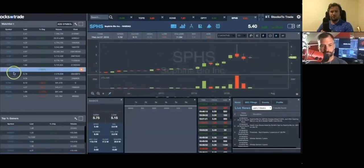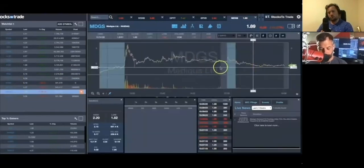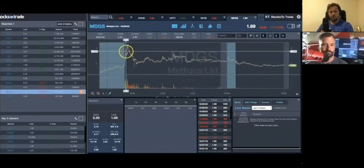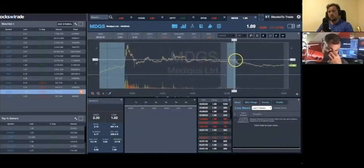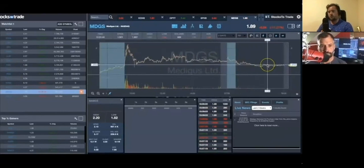MDGS, same kind of thing. MDGS was that big spiker. I tried to buy it at 2 right here, and it spiked too quickly. I missed it. I didn't want to chase it. Well, guess what? It was holding just above 2, but today, pre-market, it couldn't hold its gains, and it finished just under 2, and it looks like 2 is being used as resistance now.